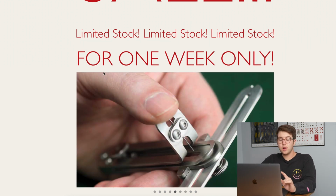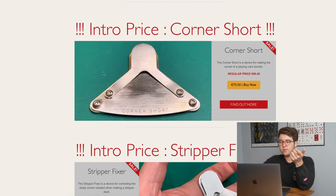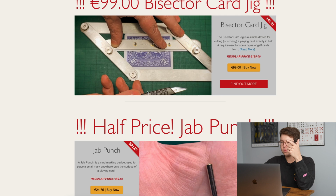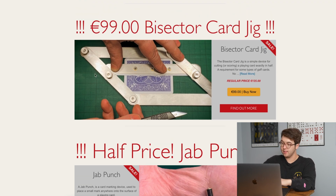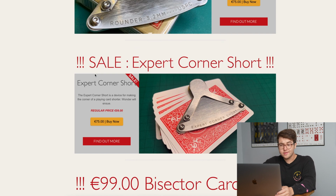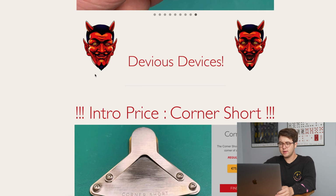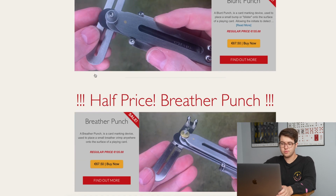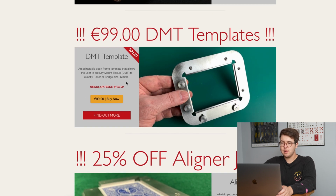And he's also released some new ones like a corner rounder, a corner short, a stripper fixer. Looking through the website right now. Oh, bisector card jig. Love that. I have that. I have a lot of the card gimmick making ones. One that I want to get is the stripper deck maker. That is something that I really want to do. The stripper deck jig is, I mean, incredible.